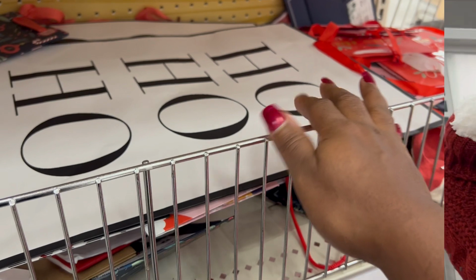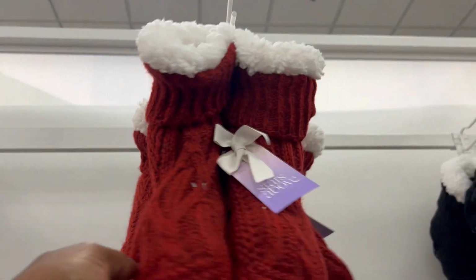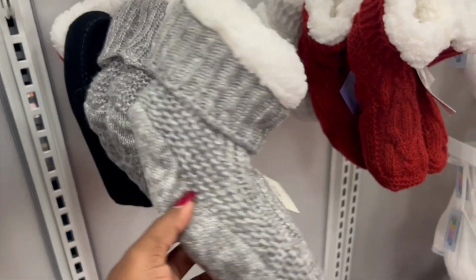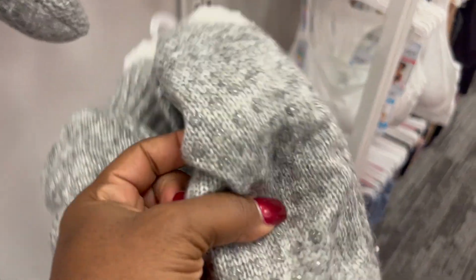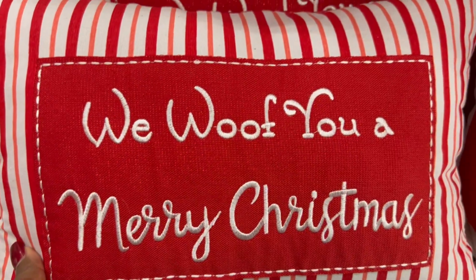So as you can see, the Dollar Spot had a lot new this week, but heading out of the Dollar Spot, I always go to see what cozy clothes they have in, and I saw these cute little slippers that they have. They have traction on the bottom and they come in all kinds of colors, all your neutrals and especially red for Christmas. They're very cozy.